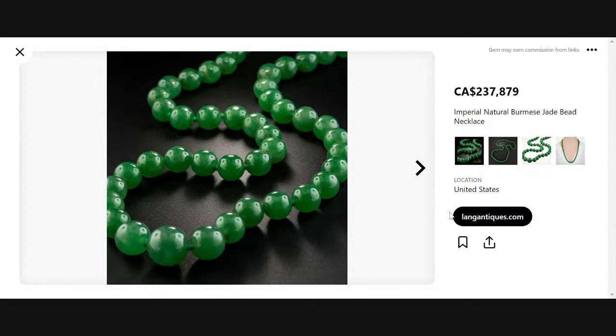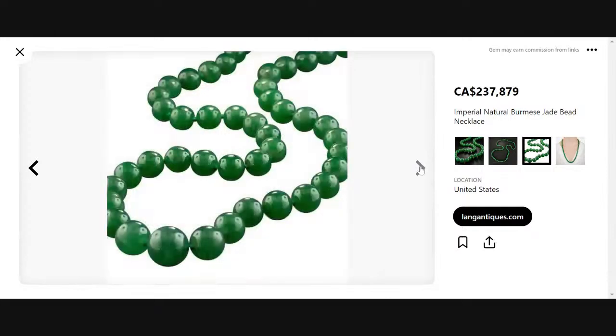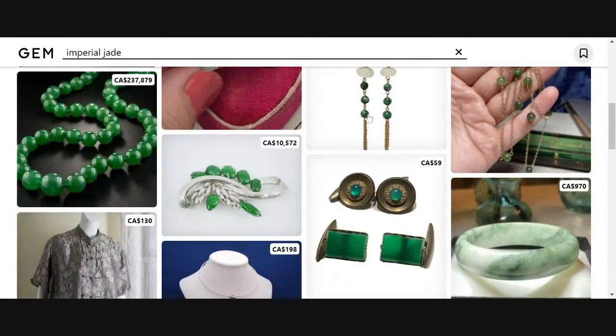They also have this necklace, which they're saying is an imperial natural Burmese jade bead necklace. And you'll notice that they're emphasizing the word natural to make sure that it differentiates them from all of those with treatments out there. So that is an expensive necklace. And I bet you it probably looks amazing in person and feels even more amazing to wear. Jade beads just are so cold and wonderful.